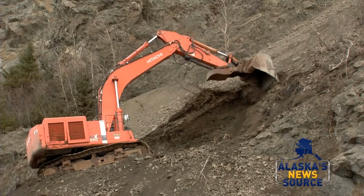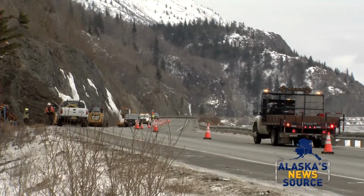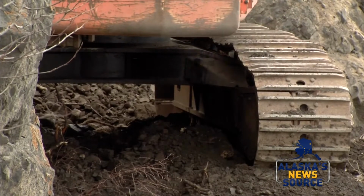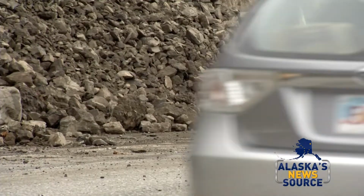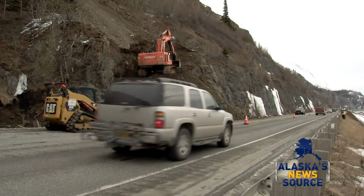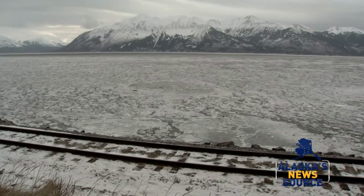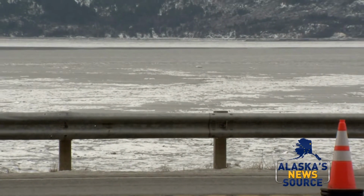For the next few weeks, the work will center on taking out part of the rock face just south of McHugh Creek. It's like the most prominent section of rock in the worst possible place. The plan is to blast it about 20 feet back. Workers say it's safer to do in the winter when the ground is frozen, and also when beluga whales aren't running in Cook Inlet, which is right across the road.